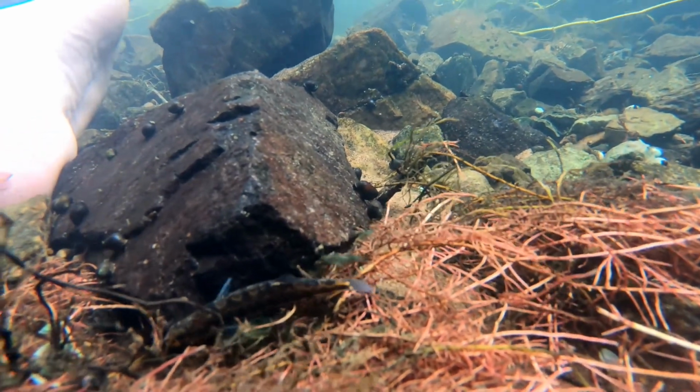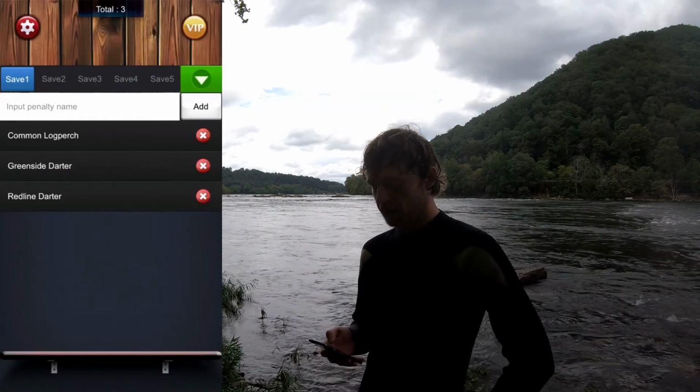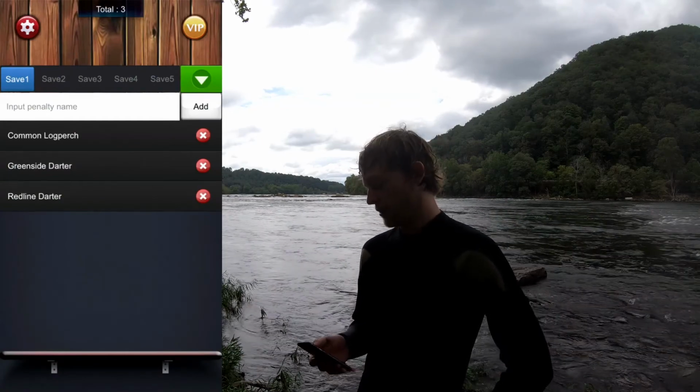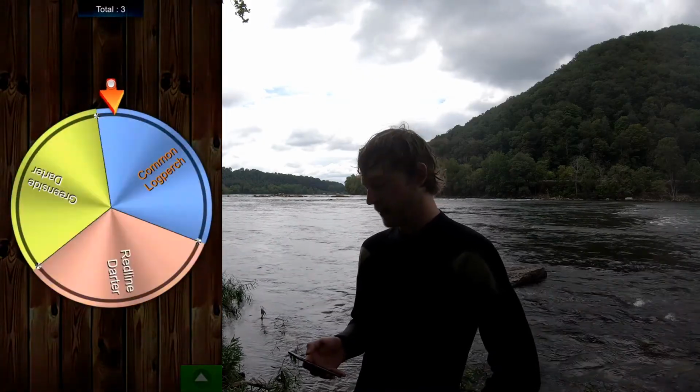Alright, so we can delete Rono darter off that list. Bam. And 3 left to go: greenside darter, redline darter, and common log perch. I don't know how doable the common log perch would be, honestly. Let's give it a spin though, see what happens.